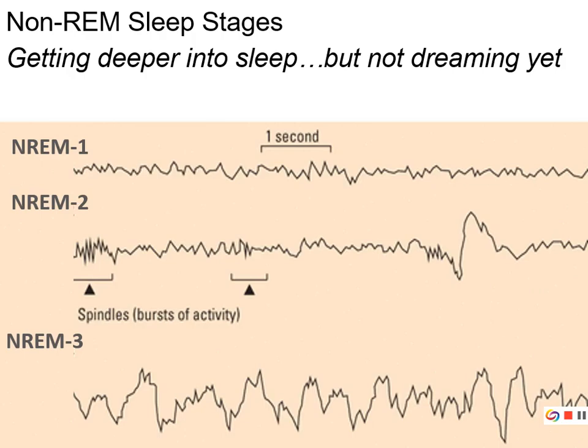So here are brainwave patterns while we're sleeping. We're going to call it NREM. That only makes sense because when we get down, we're going to get REM sleep, which is rapid eye movement. So this is not rapid eye movement stage 1, not rapid eye movement stage 2, not rapid eye movement stage 3. We can see distinct differences between these 3 stages of sleep. NREM 3 is the deep sleep.